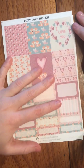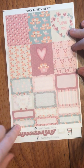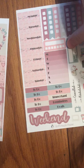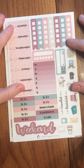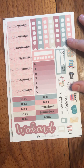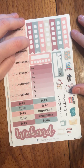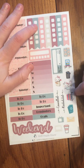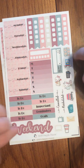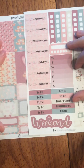So this is the format of the mini kit. It is 6 full boxes, 6 half boxes, and 6 quarter boxes on the first page. And then the second page is going to have your weekly date covers, a weekly checklist, 7 check strips, a habit tracker, bill due, a bunch of deco, some scripts, weekend banner, and your headers.